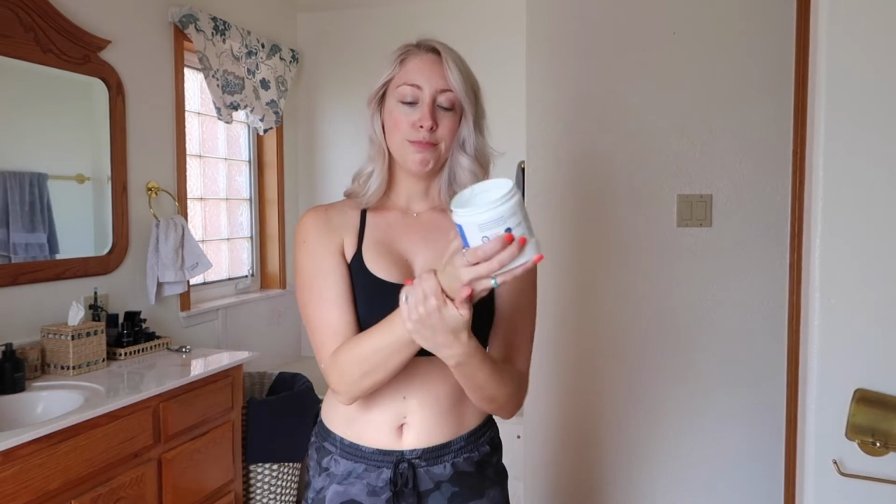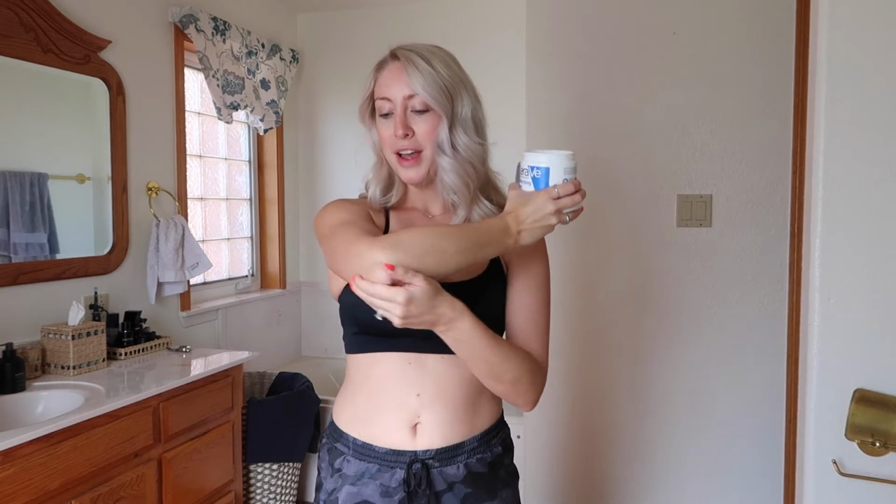I was a lifeguard and I was not good at reapplying. I would put it on, but I would not reapply it. So I have been very, very diligent, especially being fair skinned, being blonde, having blue eyes. It's just kind of a combo for having bad skin when you're older. So I've been trying to do what I can to protect it.